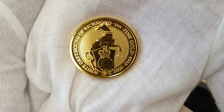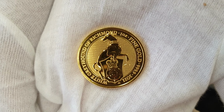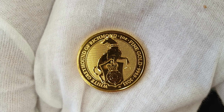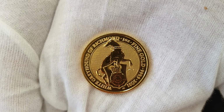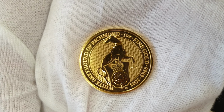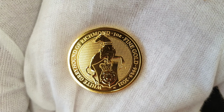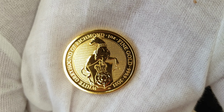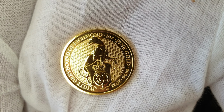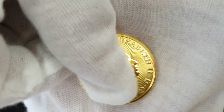All right. First look at, technically, it's the Greyhound of Richmond. Queen's Beast 1 ounce gold coin 2021 from the Royal Mint. Beautiful, beautiful. See how close we can get here. They do a good job, don't they? Let's flip her over. Like I said once before, they do fantastic coins.